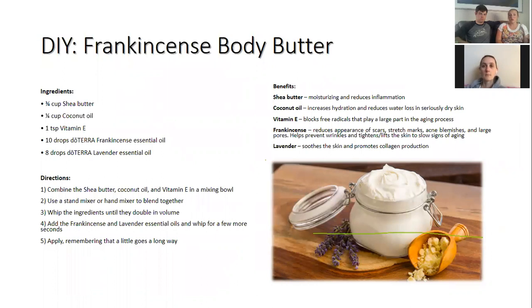We'll go ahead and send this out so that people will have it, or you can screenshot it if you want to. But the benefits of each of these, of course, you can use on yourself, on your dog's paw pads. All of this stuff is fine for them to lick off. So if they have super dry paws or nose or just patches on their skin, go ahead and rub this on them. Shea butter is moisturizing and reduces inflammation. And then coconut oil increases hydration and reduces water loss in seriously dry skin. Vitamin E blocks free radicals that play a large part in the aging process. And frankincense, of course, reduces the appearance of scars, stretch marks, acne, blemishes, all that fun stuff.